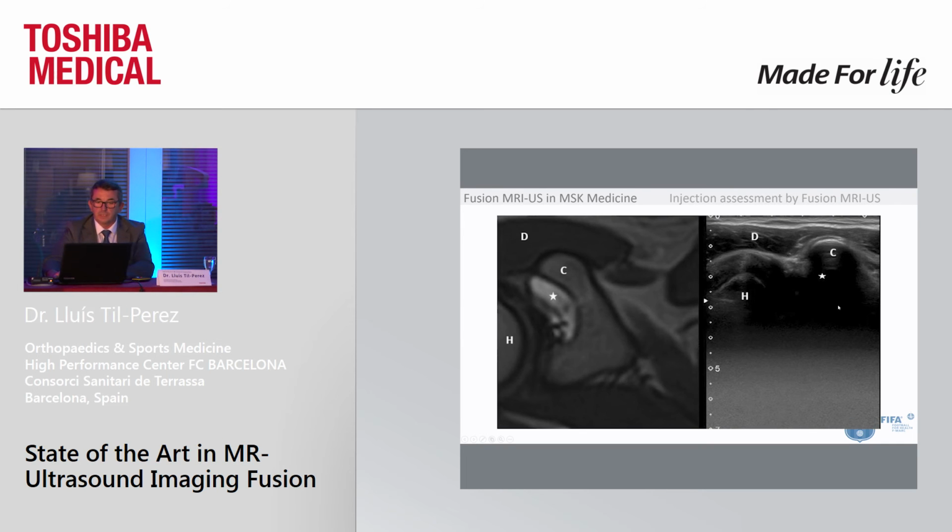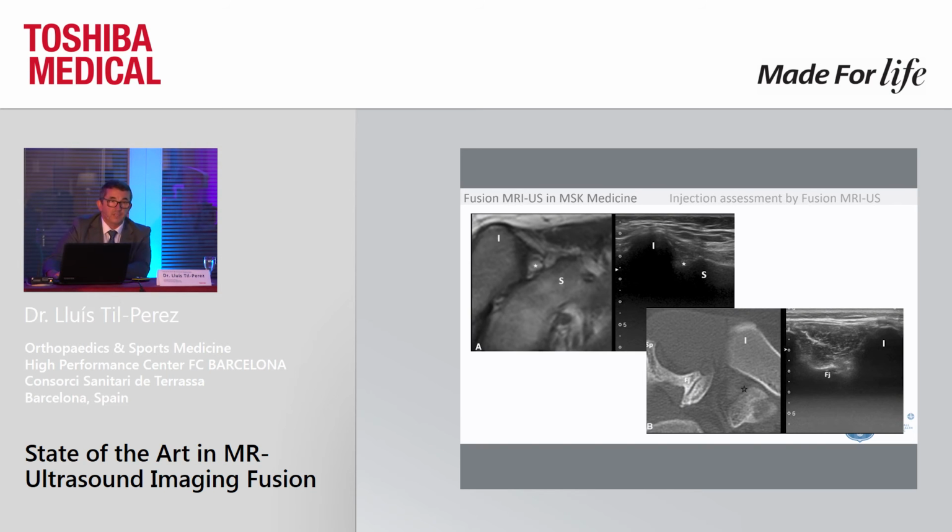In this image, you can see a 19-year-old female swimmer with 3 weeks of anterior pain in her right shoulder. The MRI shows a cyst under the coracoid process, which is hidden in ultrasound. But this cyst is very useful to do an injection inside. As it is hidden, we correlate the images in real time, and we put the injection guided by fusion images.